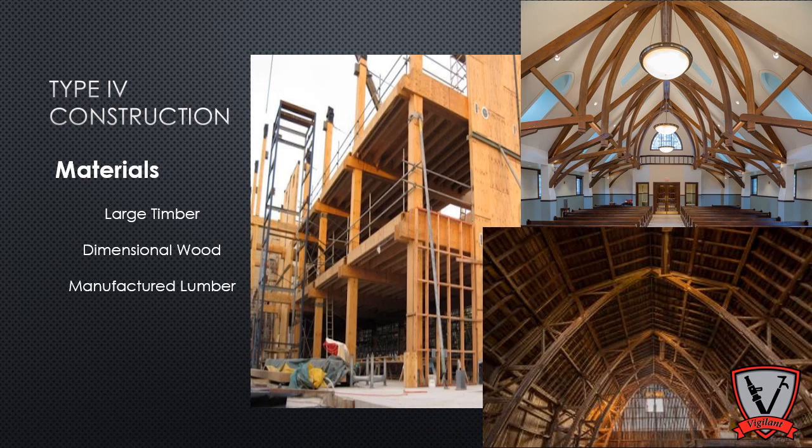Materials in this type of construction is obviously wood. They are large timbers, large dimensional lumber, and more modern Type 4 building construction is seeing much more of the manufactured lumber, the laminated beams. These beams, though, can be 12 by 12 inches in dimension.